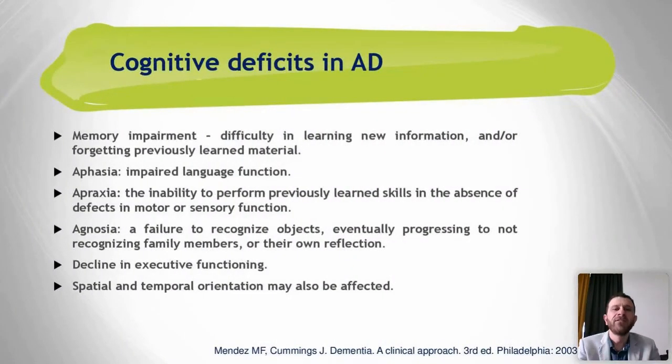What are the cognitive deficits in Alzheimer's disease? Like I said, you have memory impairment, difficulty in learning new information, or forgetting previously learned behaviors. You have aphasias, impaired language function. You have apraxias, like I told you, it's the inability to perform previously learned skills and the absence of any motor weakness. So this is a person who can't brush his teeth, not because his hands are weak, but because he just doesn't know how to brush his teeth.